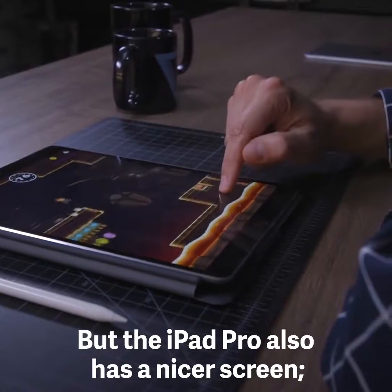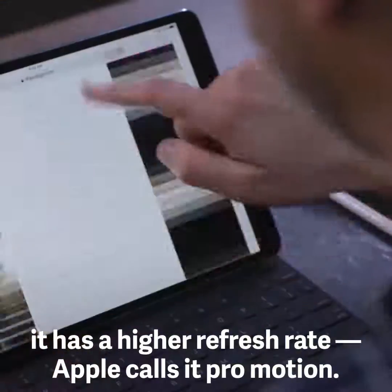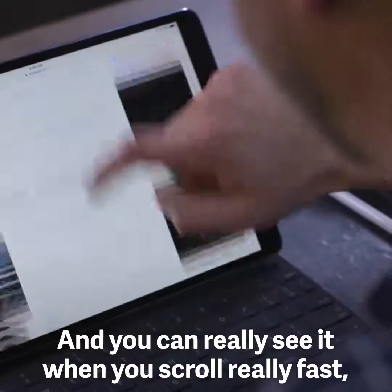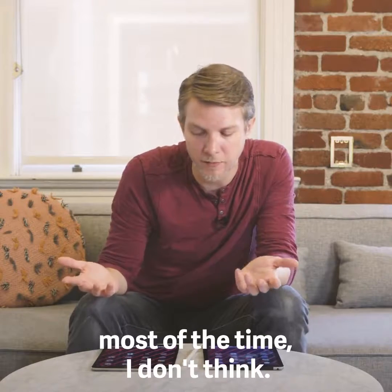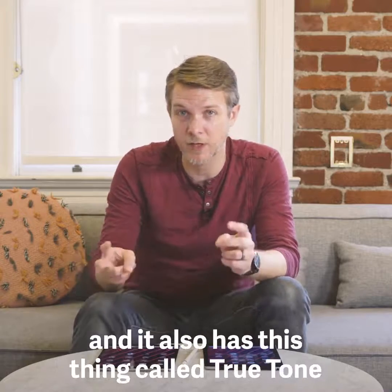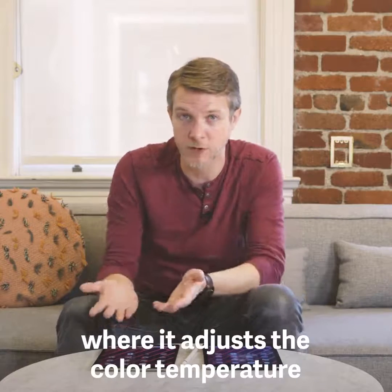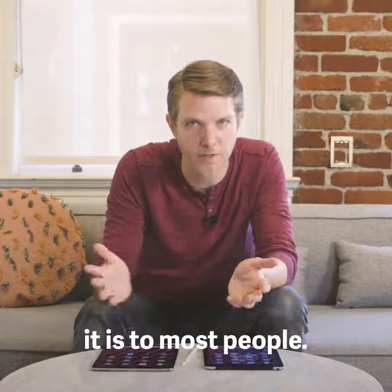But the iPad Pro also has a nicer screen. It has a higher refresh rate. Apple calls it ProMotion. And you can really see it when you scroll really fast. But I don't know, you're not going to notice it most of the time, I don't think. The iPad Pro also has a wider color gamut, and it also has this thing called True Tone where it adjusts the color temperature of the screen to the room. Sure, that's great. I don't know how important it is to most people.